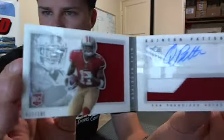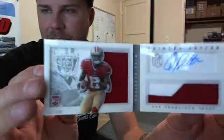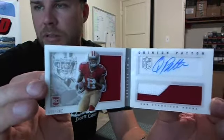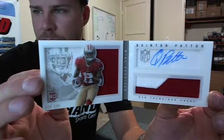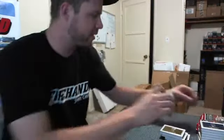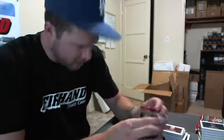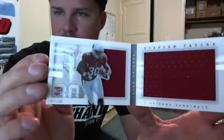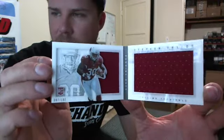Quentin Patton, numbered to 199. Wow, even less. Not 271. 49ers. Q-Pat. Lots of books to go still, guys. 1, 2, 3, 4. We got 8 books more. This one is jumbo jersey Stepfan Taylor to 199, Cardinals.